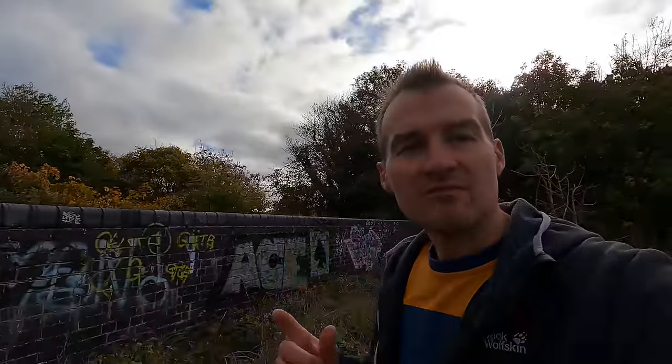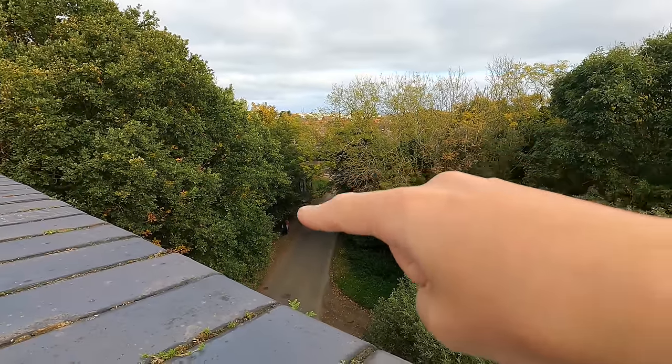Now, the thing about East Runton viaducts is it's not the only one. There's two. I'm going to show you. Just down there, you can just make out an archway. And this one is in fact in use, and it's a very popular and busy railway line linking Sheringham through to Cromer, North Walsham, and on to Norwich. It's known as the Bittern Line.